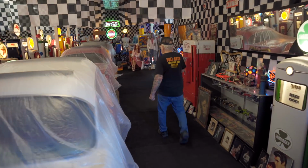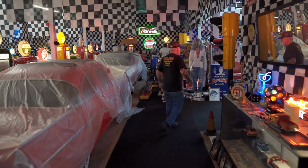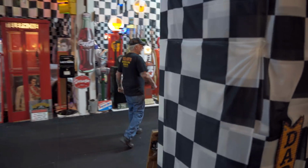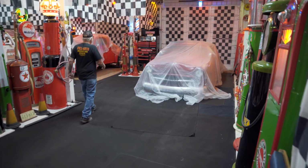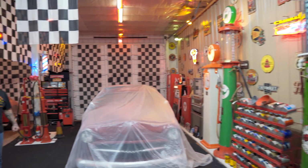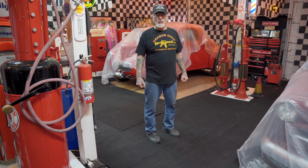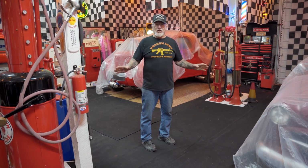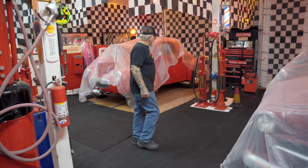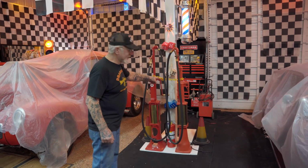I got my 55 Chevy, my 55 Ford, my 56 Victoria. I got my T-buckets over here. Here we got my chop top 1950. I tell them about the gas pumps. Yeah, if you guys didn't know it, off the assembly line, the Ford company made the first cars to the public in 1904. There wasn't even a commercial gas pump until 2 years later, 1906. I have the first gas pumps made in America, 1906, 1907, 1908.